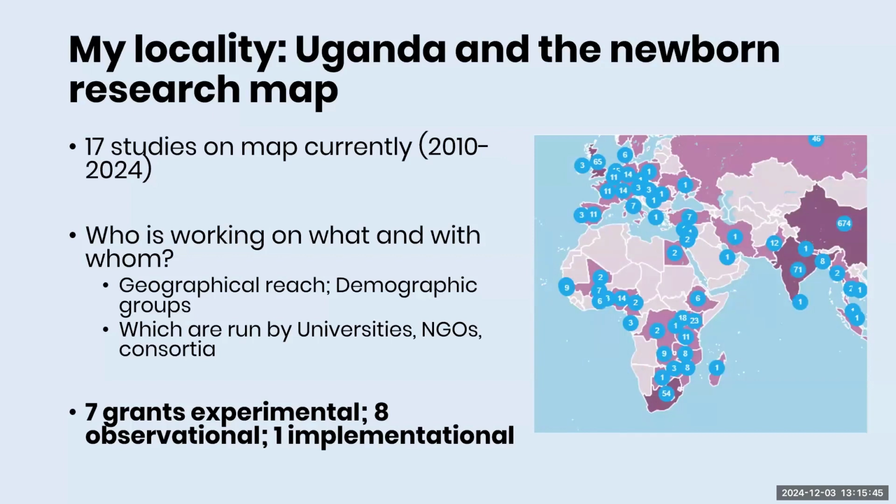So I'm looking at the map and how it can be useful to me. The first way is looking at my locality, Uganda, and the newborn research map. It shows 18 studies between 2010 and 2024 on newborn research for Uganda. When I look at it, I'm able to tell who is working on what, with whom, what is the geographical reach in the country, what demographic groups, is it just newborns or mothers as well, and which studies are being run by universities, NGOs, consortia.